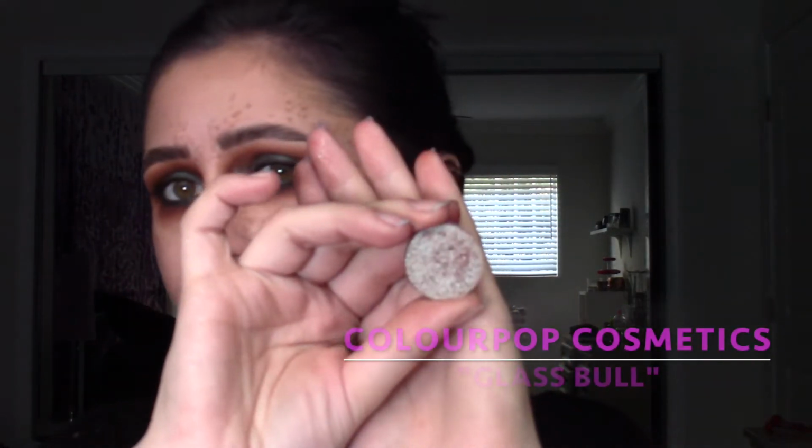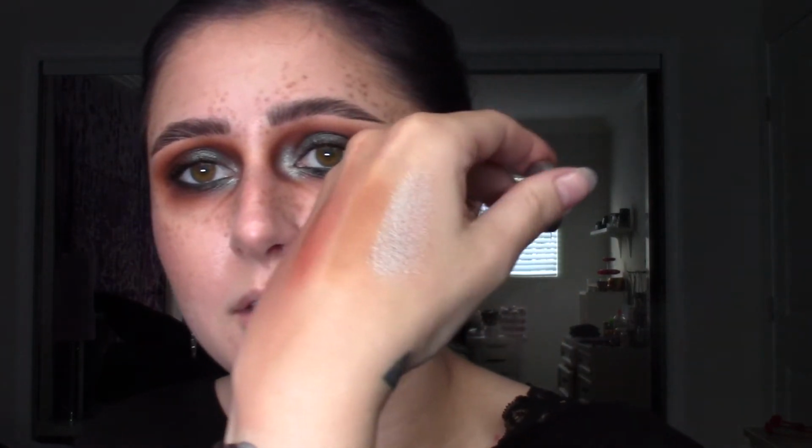It's so good. Actually, another Colourpop single shadow is this shade Glass Bull. If you love duochrome shadows like me, this is something I think you need to have in your collection. It is so freaking gorgeous, guys. I have it on my inner corner today on top of Pigeon from Lime Crime. But it's like if Blue Brown from MAC had a really light cousin, you know? It has a very soft brown back to it with a ton of really light turquoise color.